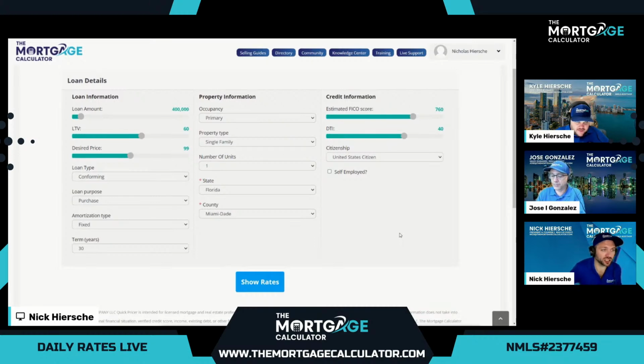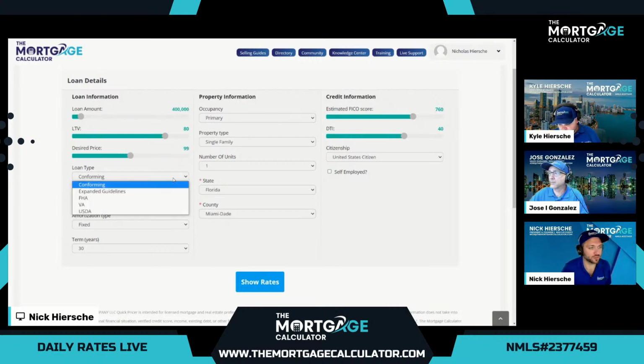For today, we're going to check out the general rates for our general scenario. As we do every morning, we'll set a loan amount of $400,000. We'll set a LTV of 80% loan to value, 20% down payment for all of our demos. We will set the desired price to $99. That means we will ask the computer to find the best rate at one discount point in cost, which is our typical request. Then we're going to check out our different programs.